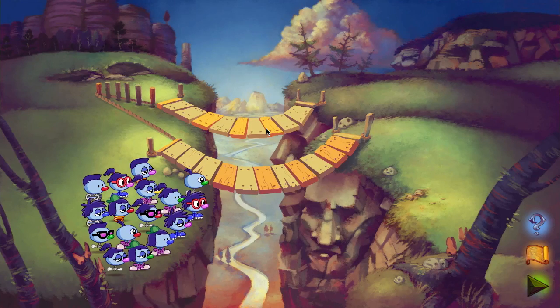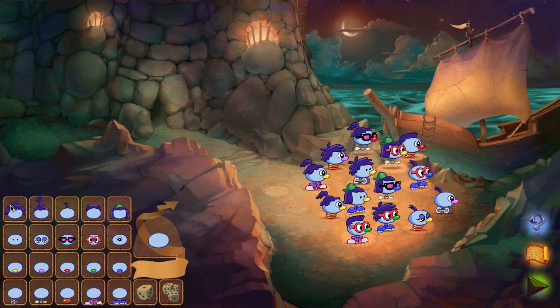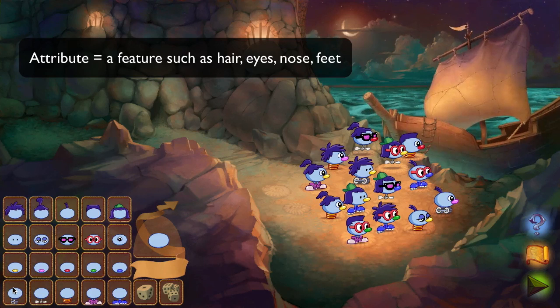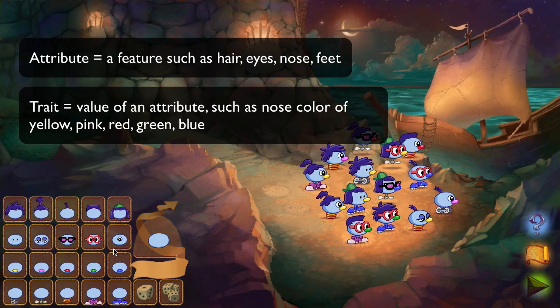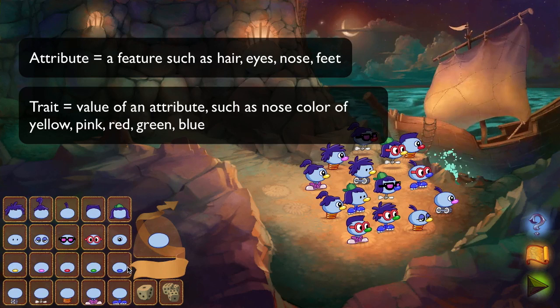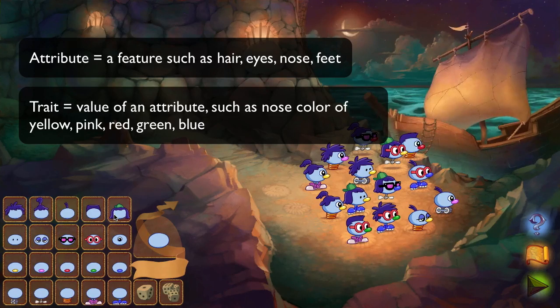Let's introduce some terminology. There are four different attributes that the Zoombinis vary by: hair, eyes, nose, and feet, and five possible traits for each variable. So noses, for instance, can be yellow, pink, red, green, or blue. Or hair can be messy, ponytail, a sprig, a fade, or a cap.